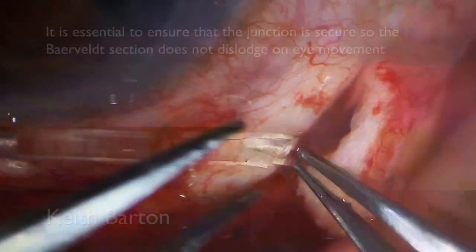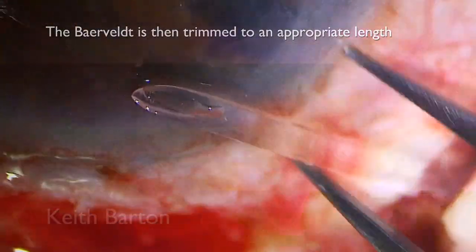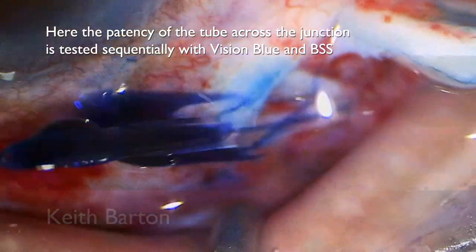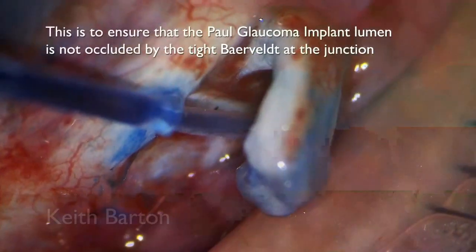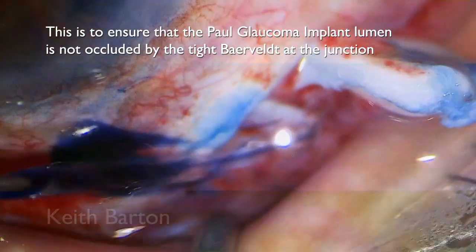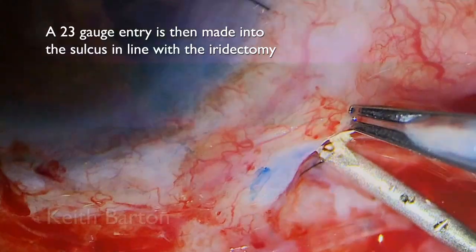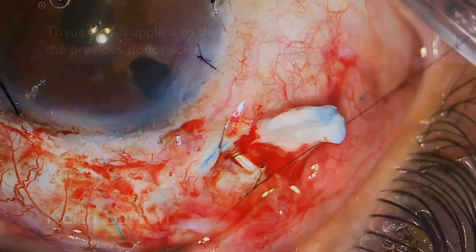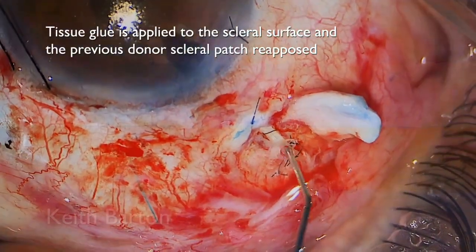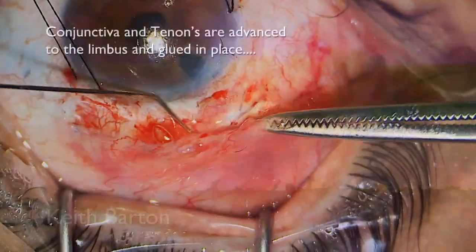So I ended up extending it with a piece of Baerveldt, which Ali Martins had done and somebody else a couple of weeks beforehand. Prior to this, we'd never extended a PGI before, but the fellows told me Ali Martins extended one with a bit of Baerveldt, so I did the same. Then I tested it with Vision Blue just to make sure it wasn't completely compressing the tube and squeezing it. Closed it up, and that's the bit of Baerveldt on the end of the PGI.